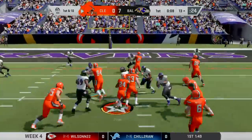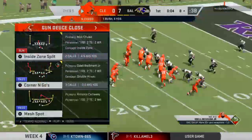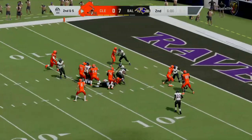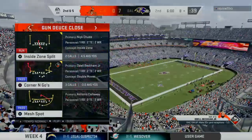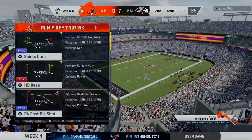Back to the ground. This time it's Chubb. And strong running there as he's inside the 10 and down to the 8-yard line. It's a 5-yard pickup that time on what will wind up being the final play of this first quarter. After one, 7-0 on EA Sports.